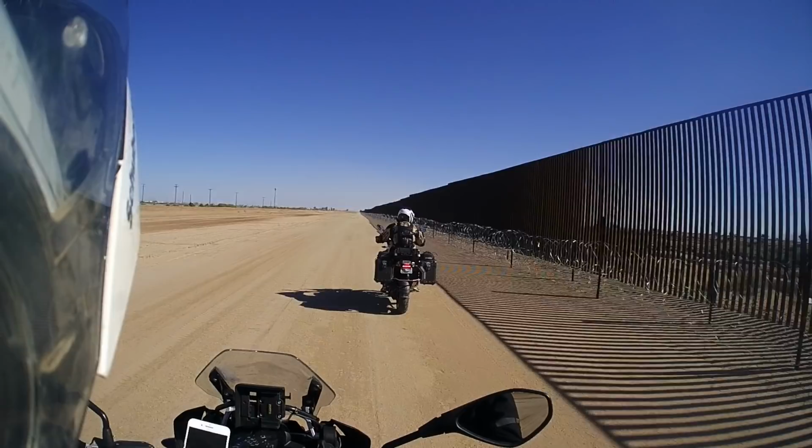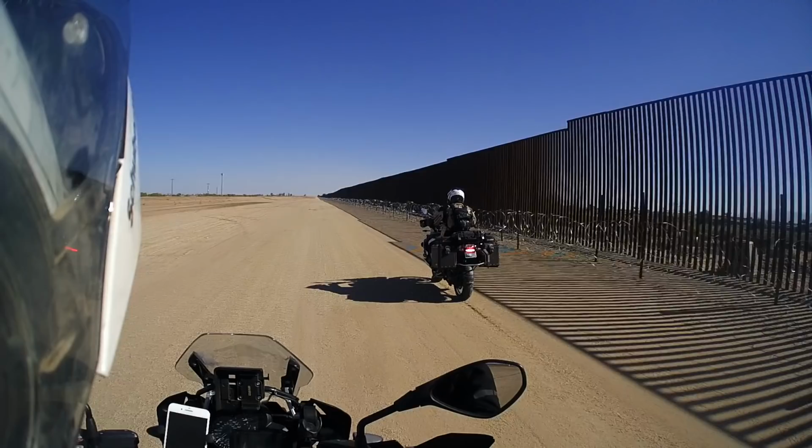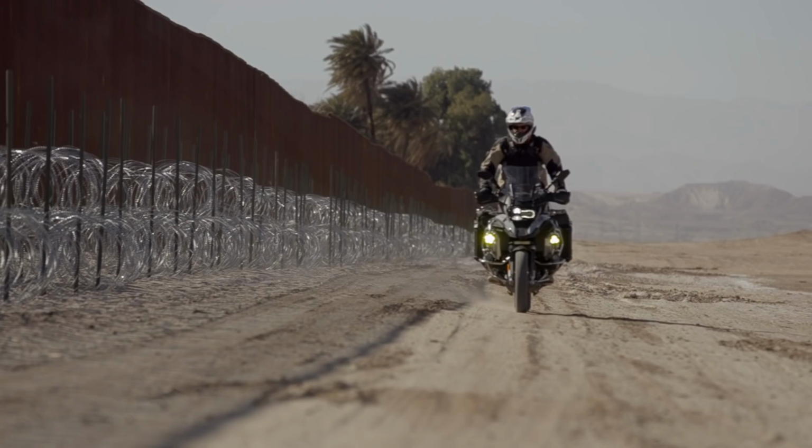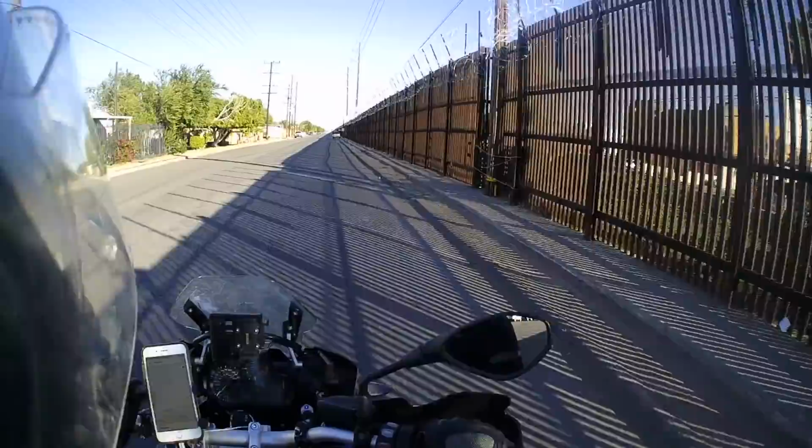But there's a lot of fun areas to ride, and it's American history. The border, it's part of the local history. It's part of the culture, really. The fence is part of who we are. Certainly it evokes emotion depending on what side of a fence you're on, literally.